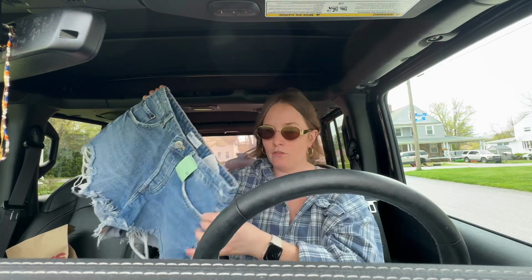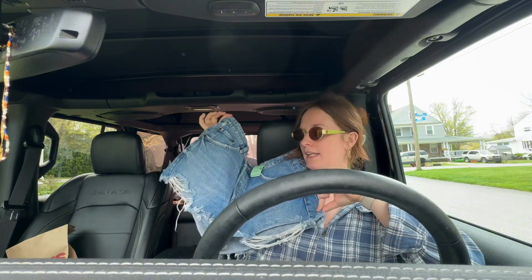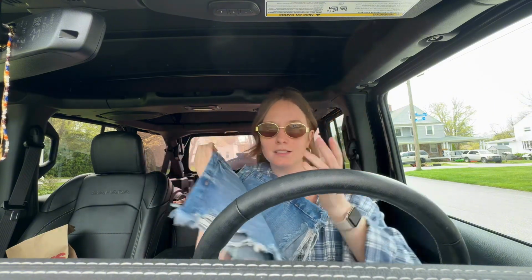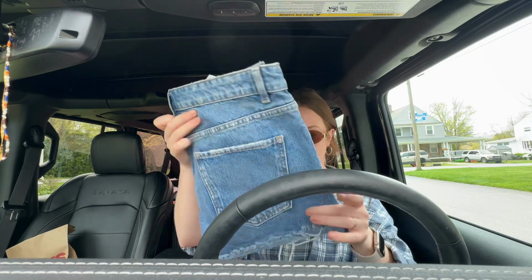I originally went in for shorts. The only ones I found were still a good find. They're from Zara. They're slightly baggy, but very short. I wanted some longer shorts, but I couldn't find any, but these are still super cute, and I love the color.